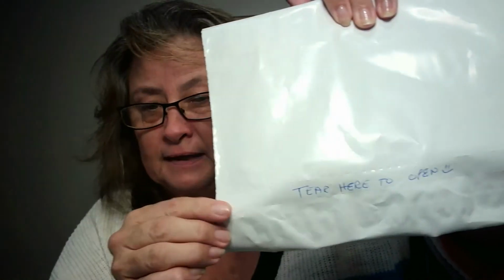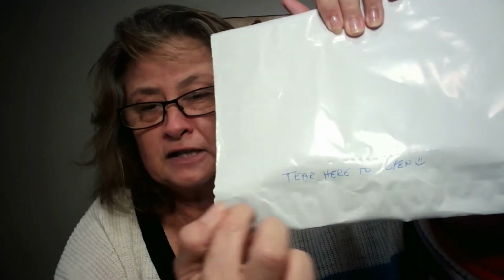As you see, I use just plain white poly mailers. They're good quality. They're from a company called Uline. They're just a business supply company, and I'm sure everybody has them somewhere. These ones I like because they have this perforated line here, and I write tear here to open, and you just have to tear it open. No scissors, no knives, no nothing. It's safe, and knock on wood, I have not had any issues yet. So keep that in mind with poly mailers, and see what you can get.